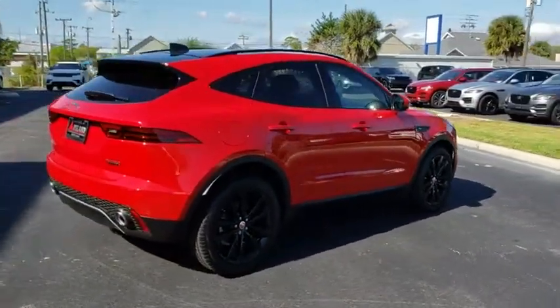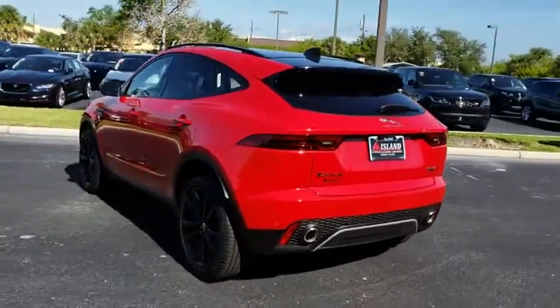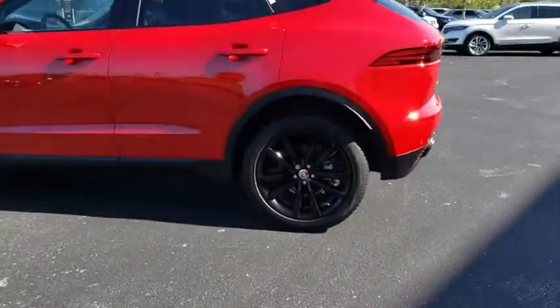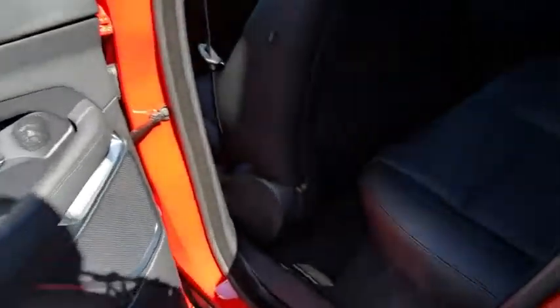Lane departure warning, remote engine start, stability control, traction control, anti-lock braking system, navigation system, all-wheel drive, power passenger seat, backup camera, power liftgate, steering wheel audio controls, keyless entry, leather-wrapped steering wheel, Bluetooth, adjustable steering wheel, power steering, four-wheel disc brakes, aluminum wheels, cruise control.